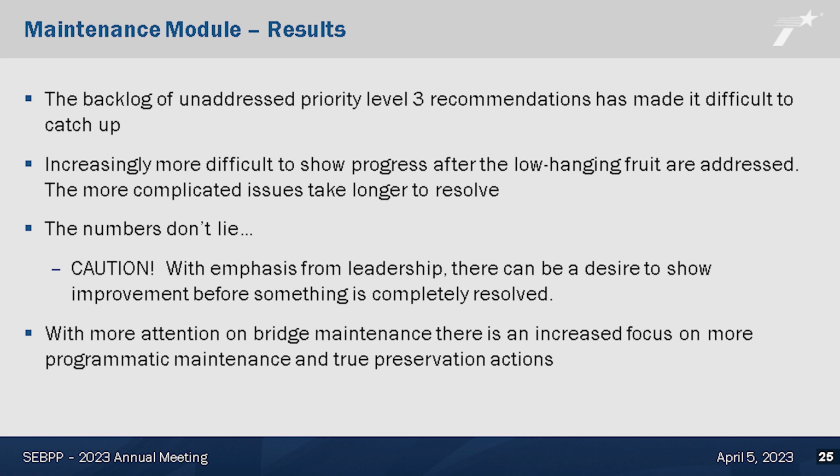It seems like we've got a lot of emphasis from administration and from district leadership, and there's a tendency to try to get credit for things before something's completely done. That's led to a couple of opportunities for us to send some clarification on processes and what we mean by the different work stages. If it's completely closed out, it's not that you've got a project that you're planning, it's that the repair is complete and it's been documented completely.